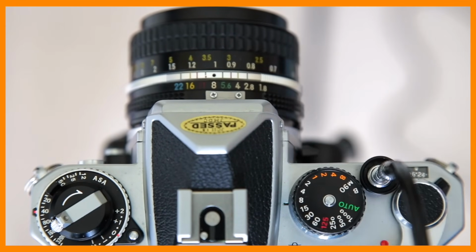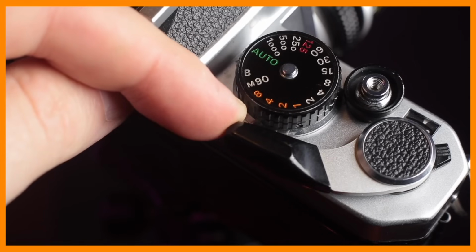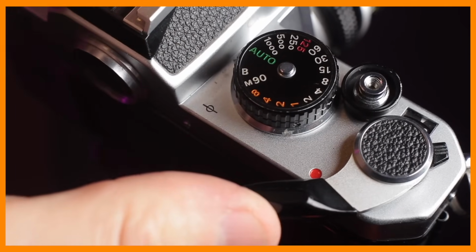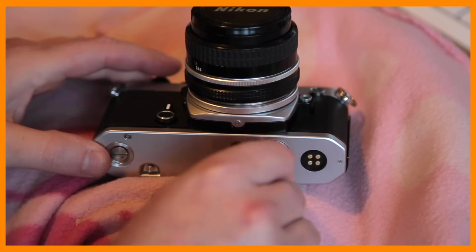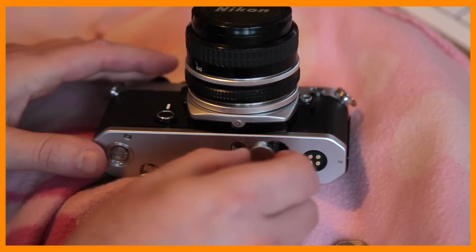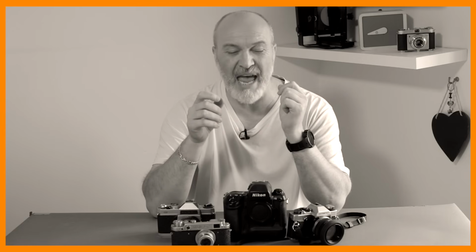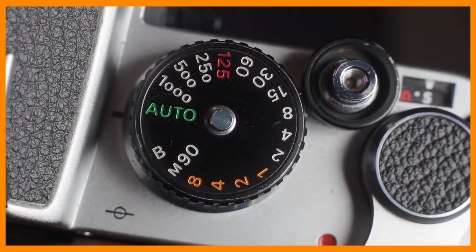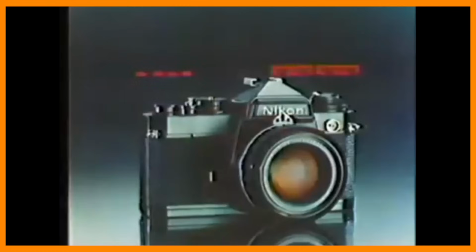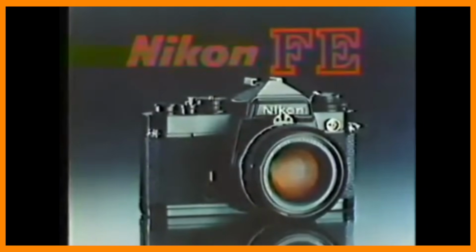Unlike the Canon AE1, the Nikon FE is aperture priority, so if you select your right aperture, the camera will select the shutter speed for you. And you can use it in fully manual mode as well, with speeds ranging from 8 seconds all the way to 1,000th of a second. Now with this camera, if the battery fails on you, you can still shoot it. There's a little tiny switch and you choose M90, and that enables you to shoot the camera, but limited to only 1/90th of a second. But at least there's something there if you get stuck without batteries.